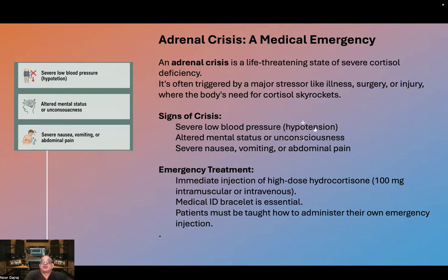Adrenal crisis, a medical emergency. An adrenal crisis is a life-threatening state of severe cortisol deficiency. It's often triggered by a major stressor like illness, surgery, or injury, where the body's need for cortisol skyrockets. Signs of a crisis: severe low blood pressure, altered mental status or unconsciousness, severe nausea, vomiting, or abdominal pain. Emergency treatment: immediate injection of high-dose hydrocortisone, 100 milligrams intramuscularly or intravenously. A medical ID bracelet is essential. Patients must be taught how to administer their own emergency injection.